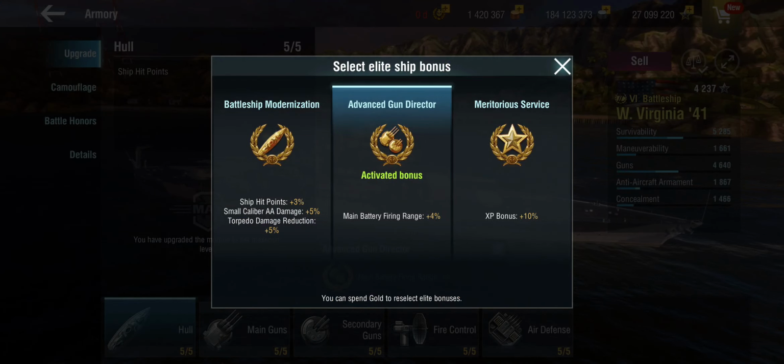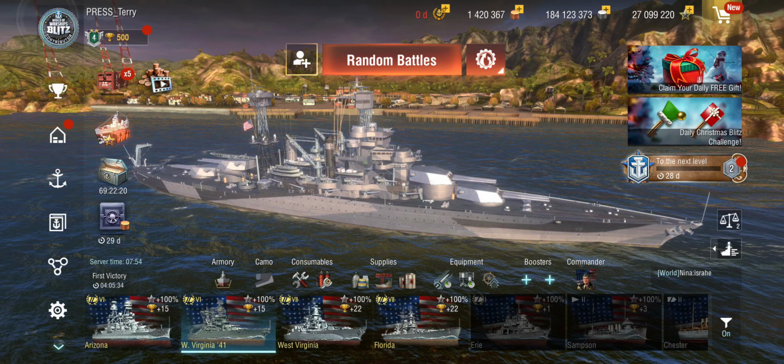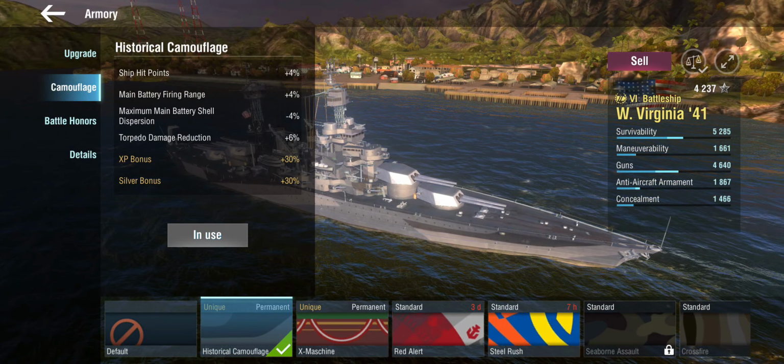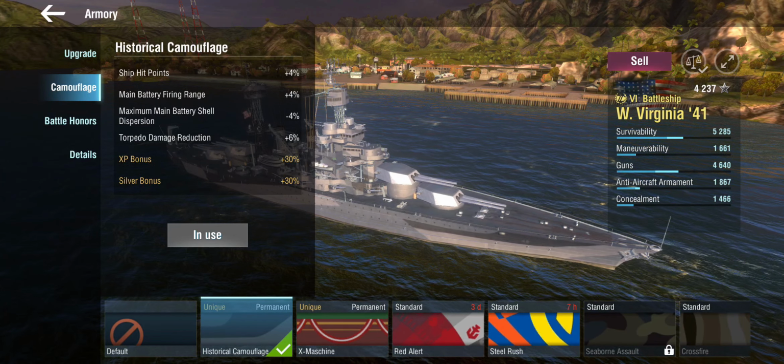You get the choice between a couple more hit points, and the rest is quite irrelevant, or 4% firing range. I would thoroughly recommend to go with the firing range because her range is very short on these guns. So that is actually important later when I talk about it a bit more. You can get the historical camo, which is your off-the-shelf historical battleship camo with the useless torpedo damage reduction. Everything else is quite okay.